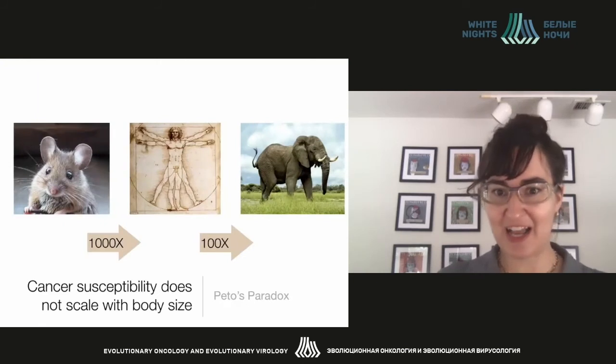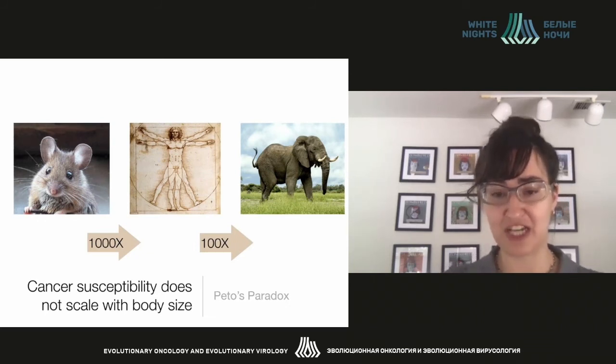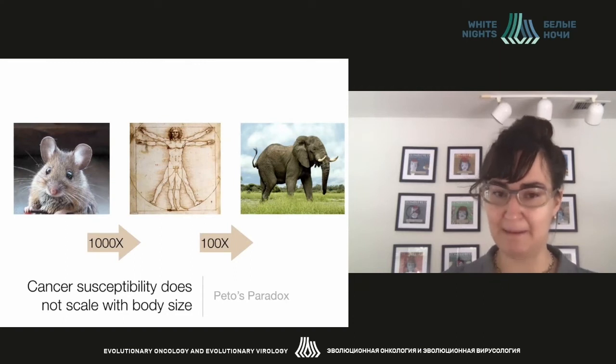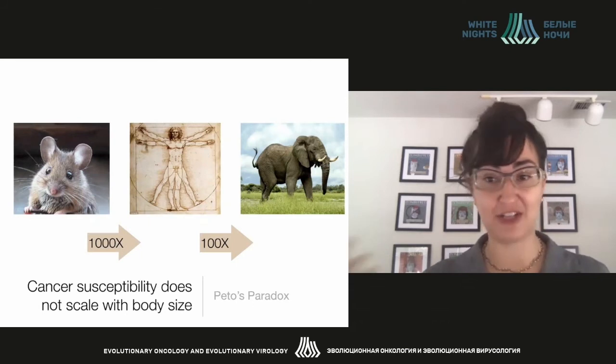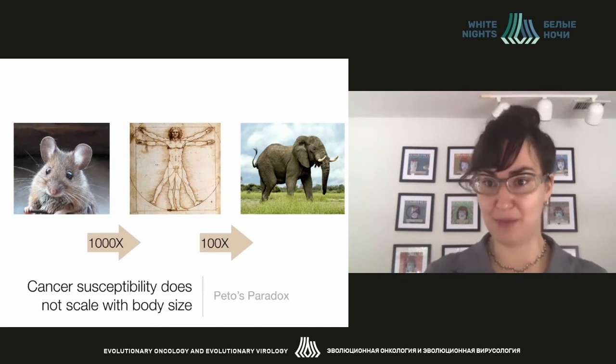So in terms of comparative oncology, one of the most important foundational ideas is called Peto's paradox, which is this idea that cancer susceptibility doesn't scale with body size. So the larger an organism is, that doesn't mean it gets more cancer. Now, you might think if cancer is just a matter of having more cells, having them around longer, they have a chance of mutating every year, that it should be the case that larger organisms are more susceptible to cancer.